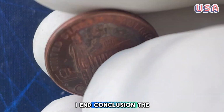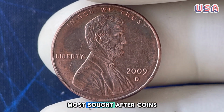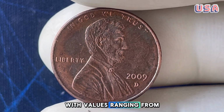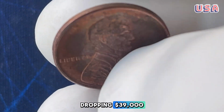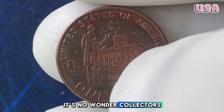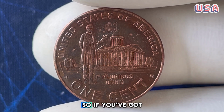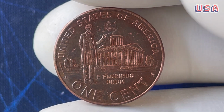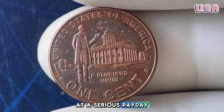In conclusion, the 2009 Lincoln Penny from the proof set is one of the most sought-after coins in the United States right now. With values ranging from $2,700 to a jaw-dropping $39,000, it's no wonder collectors and investors alike are clamoring to get their hands on one. So, if you've got one of these beauties, don't let it slip through your fingers. Check its condition, get it graded, and you could be looking at a serious payday.